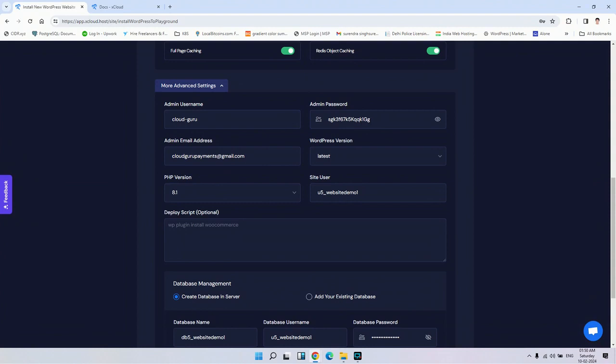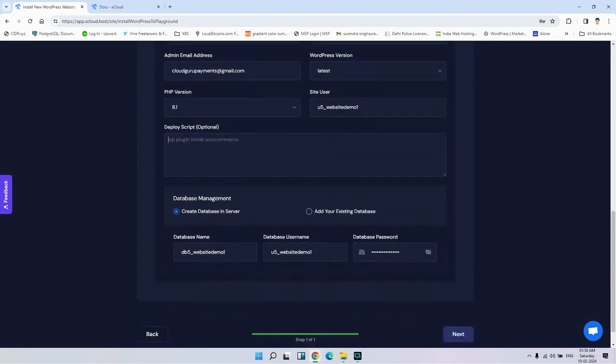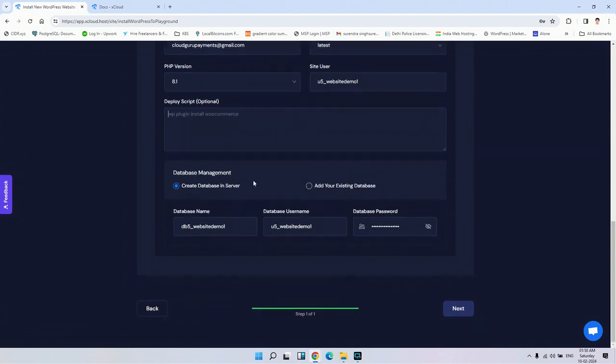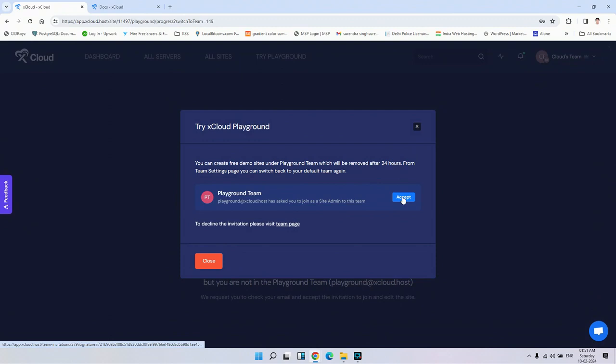Here we have all the credentials that we will use once the site is created, and we can deploy a script for any plugin available out there, like WooCommerce. After that, database management, where we can create a new database in the server. So these are our credentials that we're going to use after creating this server. So let's do it. You can create free demo sites under playground, which will be removed after 24 hours. On the team settings page, you can switch back to our default team again. Let's accept it.